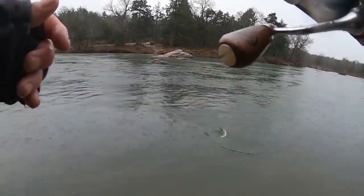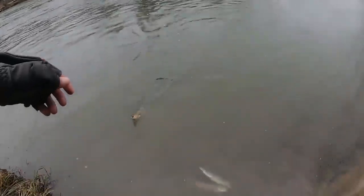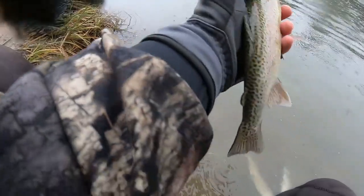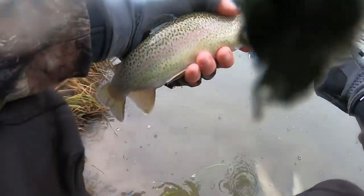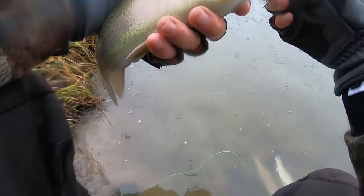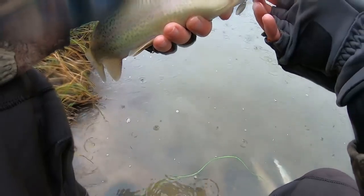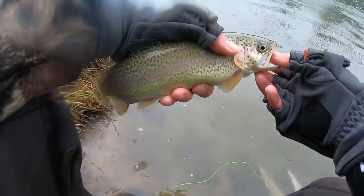Full of color. Not a giant, but beautiful, beautiful, beautiful. Love the hit. That's a male trout there. Look at the colors. That's pretty neat. Bigger mouth. The male trout strikes. Definitely a better hit too.